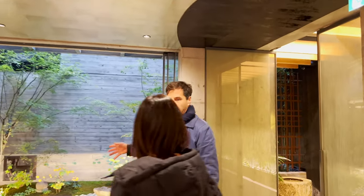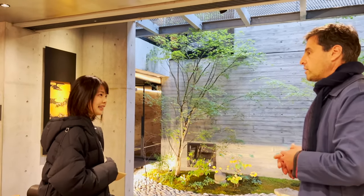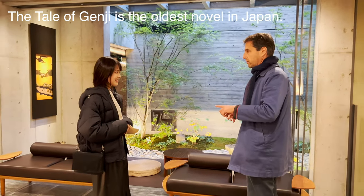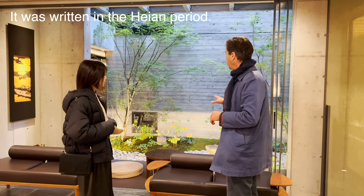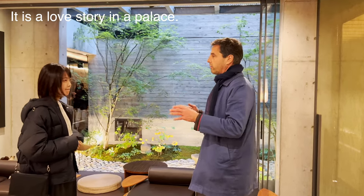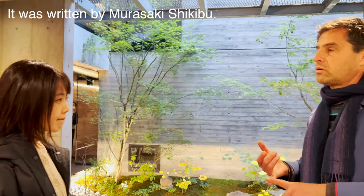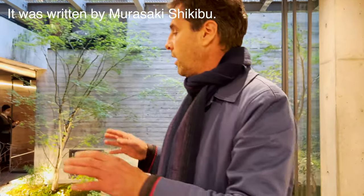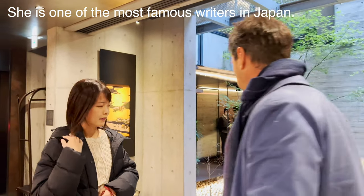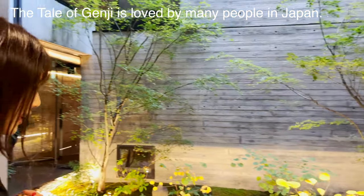The gardens are a very important part. This was based upon Genji, you know, the Genji no Monogatari. The Tale of Genji takes place 1,000 years ago, in the Heian period. The gardens and the building together are very important. There's a saying called Teien Ichinyo, which means that we make the garden and the building one. If you come over here to the garden, I think you'll see that.